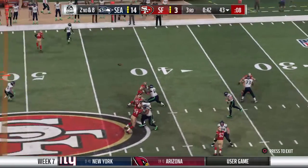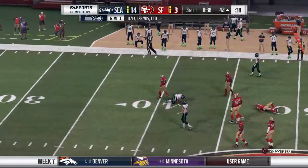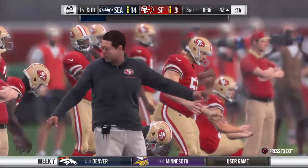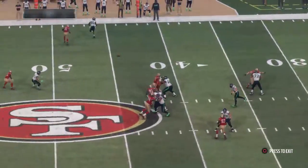Out of the gun, they'll look to throw. Going right side here, and that's complete. A good gain of 14 there, and it moves the chains. That's what we're used to seeing from him right there.